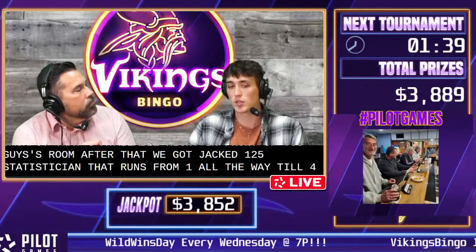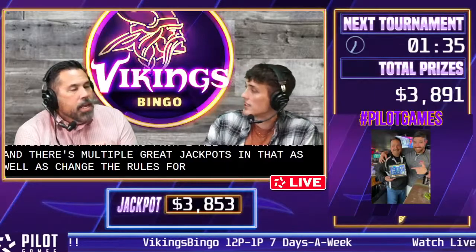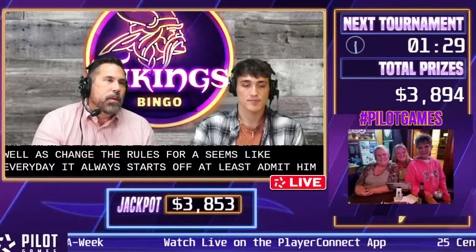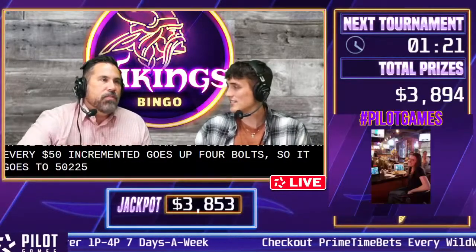And there's multiple great jackpots in that as well, especially that minor now that we've changed the rules for it. Yeah, that minor goes out, seems like every day. It always starts off at minimum at 52 balls. It rolls up, and every $50 increment, it goes up 4 ball counts. So it goes 52 to 56 to 60.